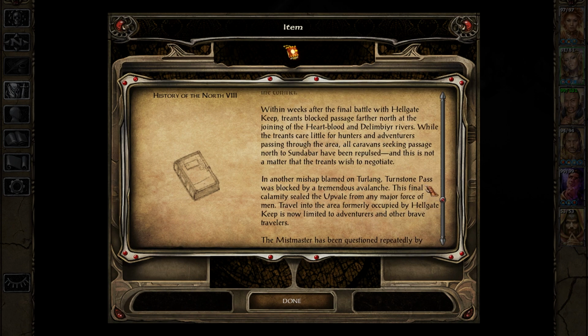Within weeks after the final battle with Hellgate Keep, treants blocked passage farther north at the joining of the Heartblood and the Dilembir rivers. While the treants care little for hunters and adventurers passing through the area, all caravans seeking passage north to Sundabar have been repulsed, and this is not a matter that the treants wish to negotiate.